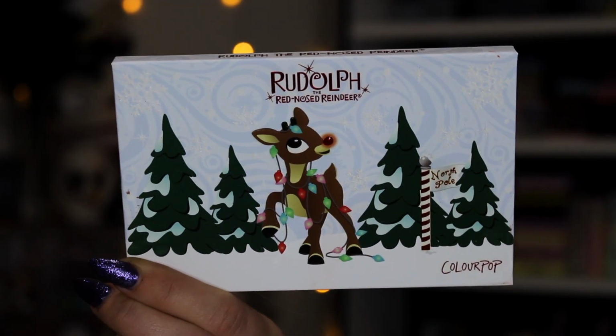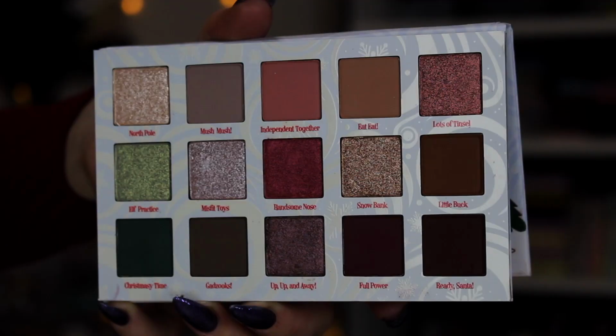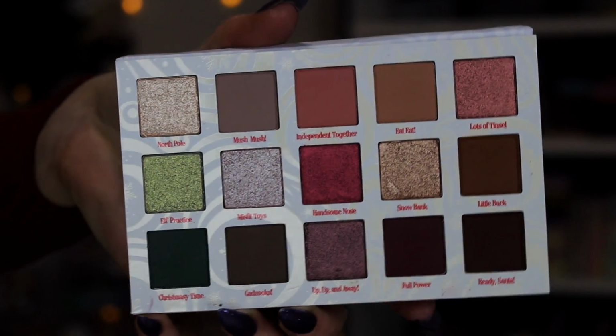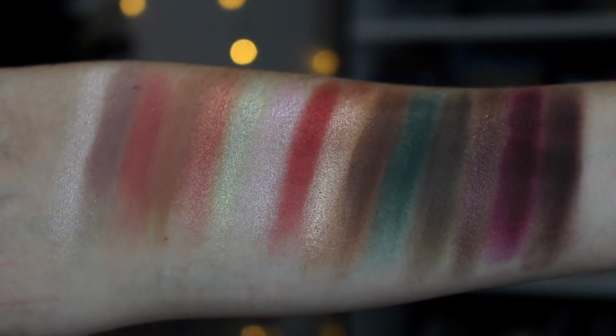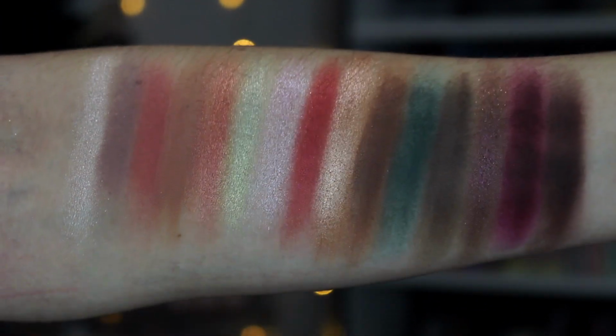And last but not least, we have the Rudolph the Red-Nosed Reindeer palette. It is 15 shades. It is so stinking cute. We have kind of just various tones of neutrals going into red tones, going into greens. My main nitpicky thing with this is I wish there was a bright red matte. There is like kind of a darker burgundy matte. I wish there was a bright red matte.